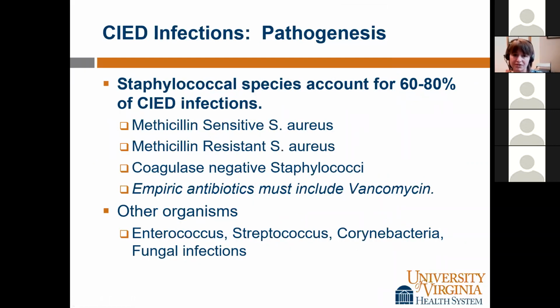So when we talk about the actual microbes involved in device infections, what are we talking about? In the vast majority of cases, we're really talking about staphylococcal species. They account for 60 to 80% of CIED infections. So we're talking about methicillin-sensitive Staph aureus, methicillin-resistant Staph aureus, and then coag-negative staphylococci. And coag-negative staph are also highly resistant to many antibiotics.